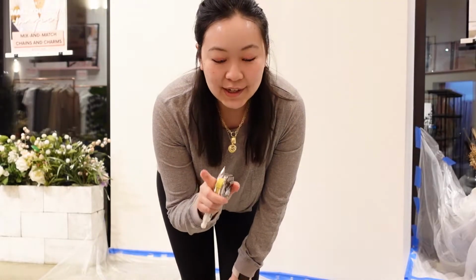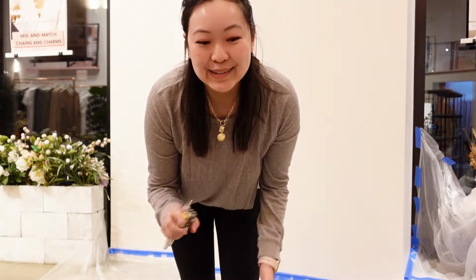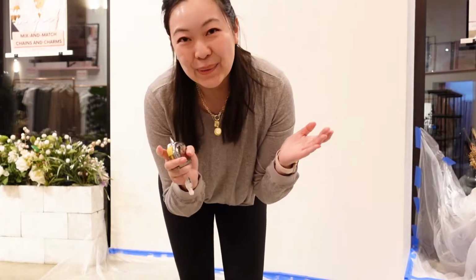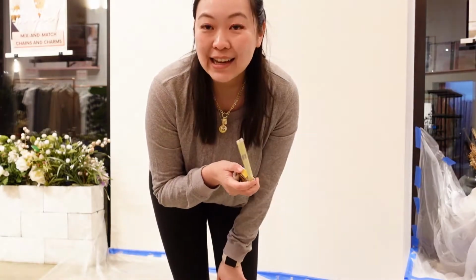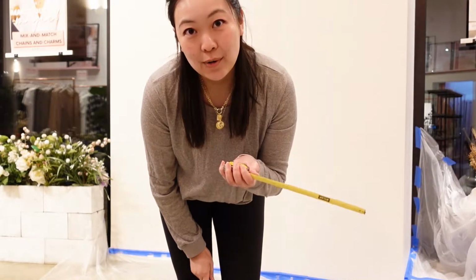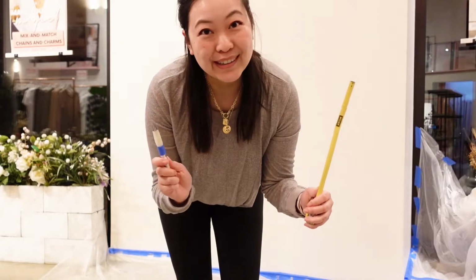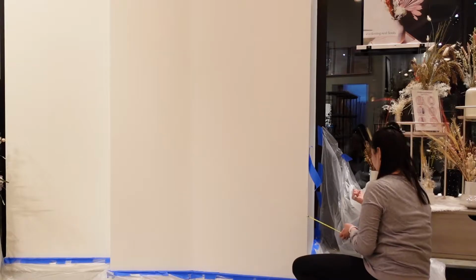All right, so I was 2 seconds away from just freehanding this thing, but I felt like if I started making crooked arches, I wouldn't be a very good example or teacher. So I got out my trusty tape measure and my pencil, and I'm gonna mark off the edges from a center point and make sure that the 2 lines of the arch are perfectly straight. I think future me will thank me for this.